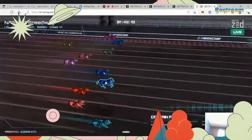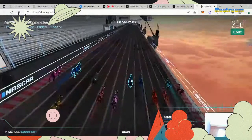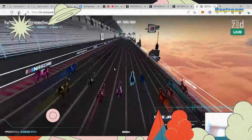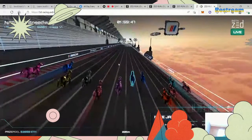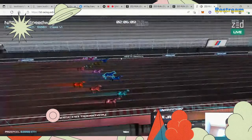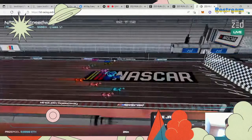This is like my nemesis right here, Captain Fluff. We got three of our, I don't know if they're all Absolute Zero or whatever, but lots of blue horses. Go, Free Jazz, go! Looks like she's in third, maybe fourth.